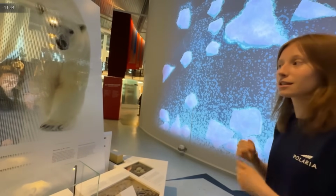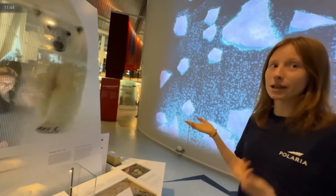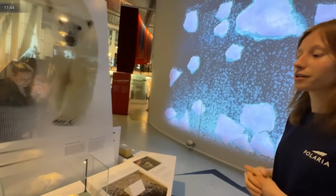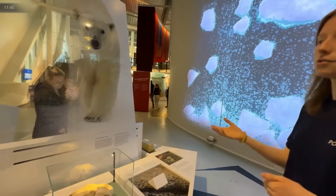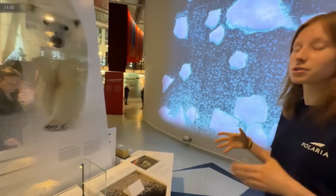So they're missing some fat storage. Seals are a lot of fat. Right, because reindeer eat plants, and the seals eat fish. So that's the case with the polar bears, that they actually do need the ice, even though they have other prey. They will still need the ice to be able to hunt the seals. Okay. So that's why it's so important to keep the ice.